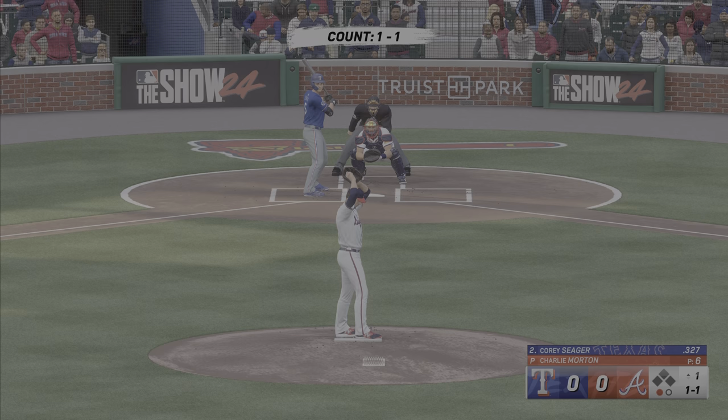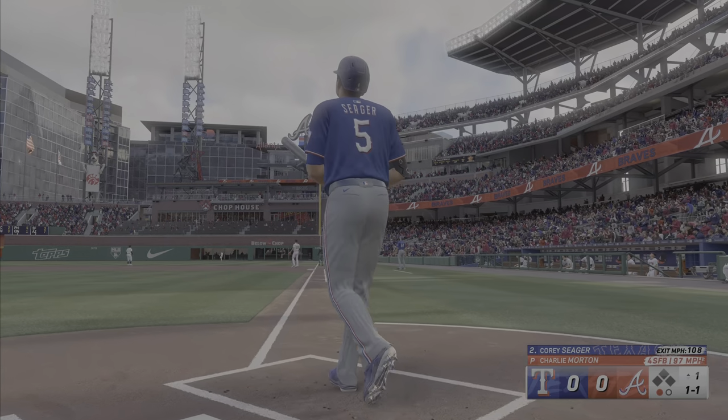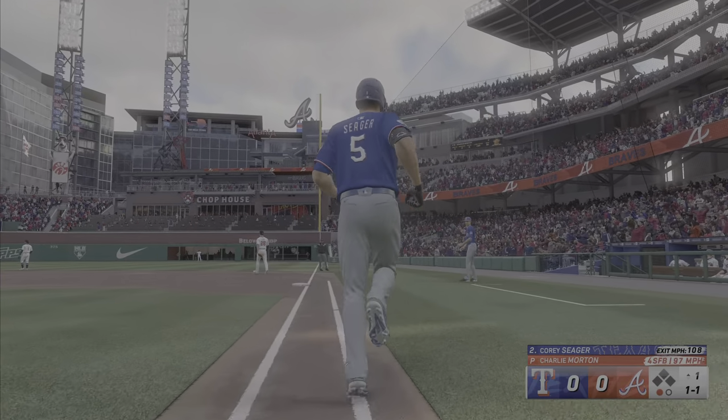Man, that's one of those at bats where you have to remind yourself it's about the process. He did everything right there. Nothing to show for it. But in your mind, you have to convince yourself that it was a very good at bat.